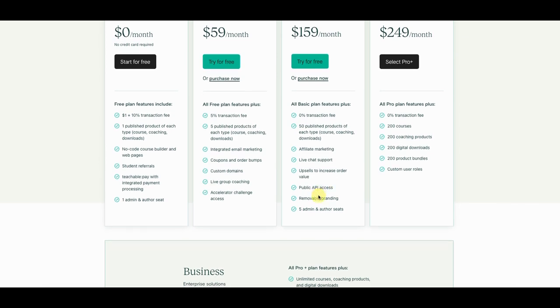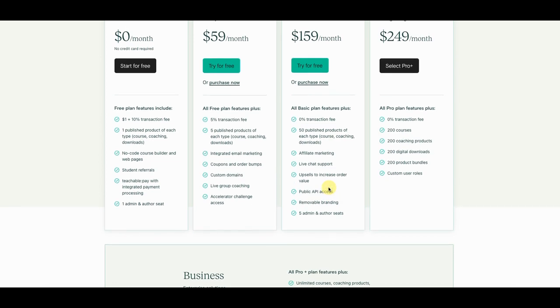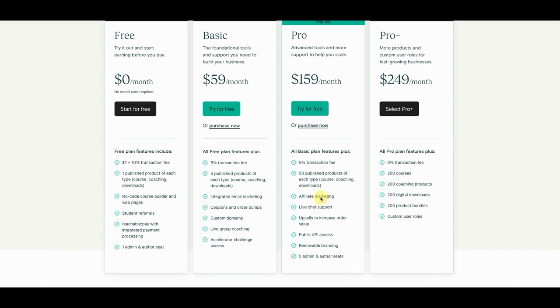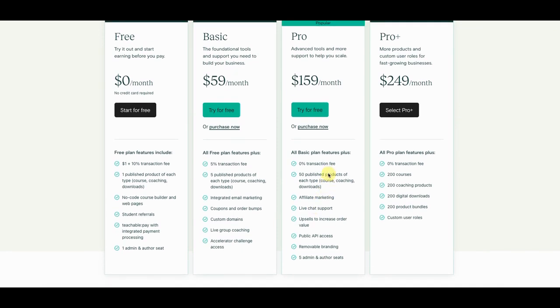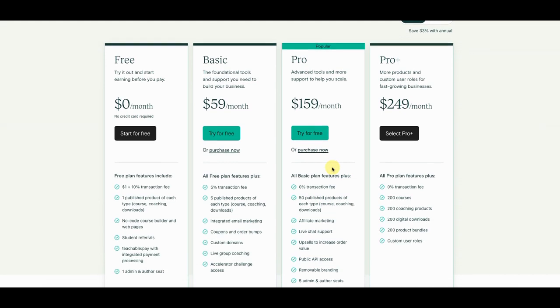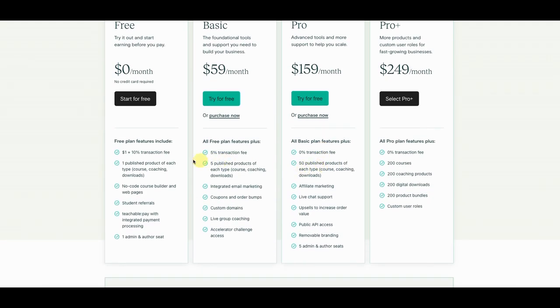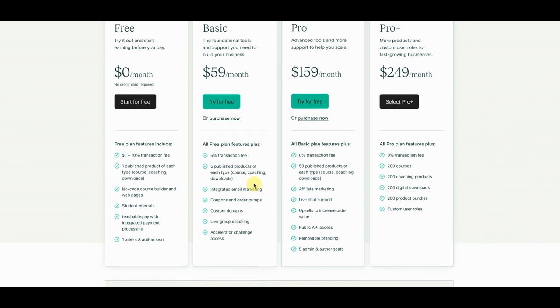You get to remove the branding here, 5 admins and or author seats, right? So you can have other people come on as authors to teach with you as well. You get to do 50 products. I think this is fair if you have courses already and you're making money. I don't even like this one, but even if you're just starting out, I'd probably start with maybe a $59 plan. So let's take a look at it.